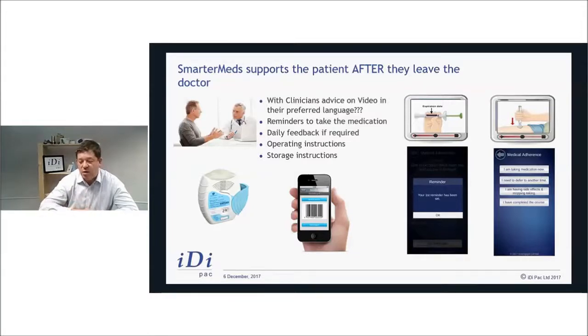The clinicians can provide, for instance, a video on side effects if they want, if that was something the company would choose to do. It can also build in reminders, which I think is a very powerful thing for the takers of the medicines, particularly on pharmaceuticals where adherence is a major issue.